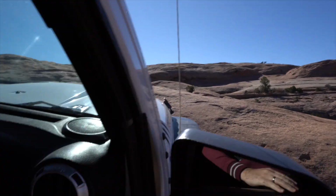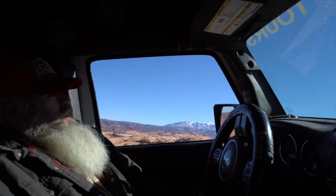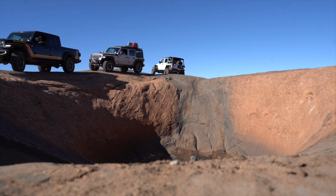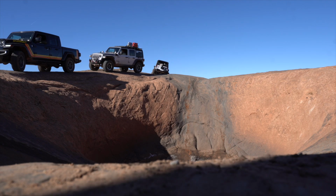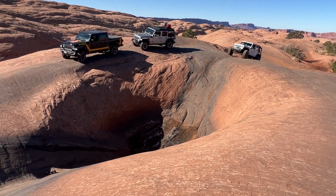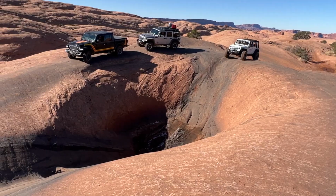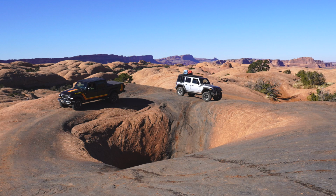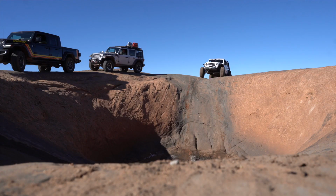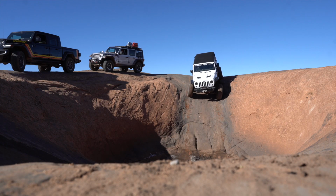Just like that. Giddy up hill. Yeah, giddy up, boy, giddy up. Yeah. We've arrived at our final obstacle. Welcome to the belly button. This obstacle is similar to a deeper and more difficult obstacle. Dan told us about this obstacle called Mickey's Hot Tub, and it took me a minute to figure out that it was named after him. Mickey used to be his radio handle.